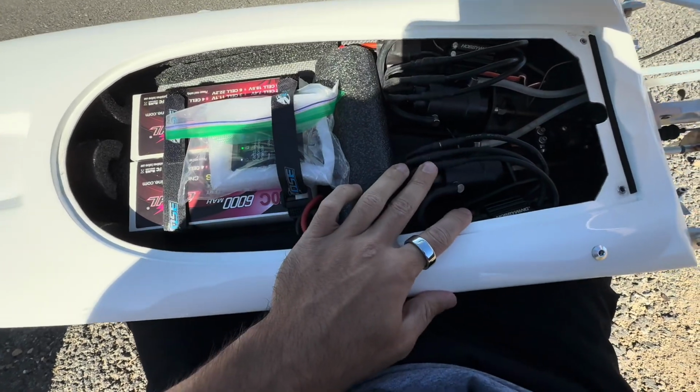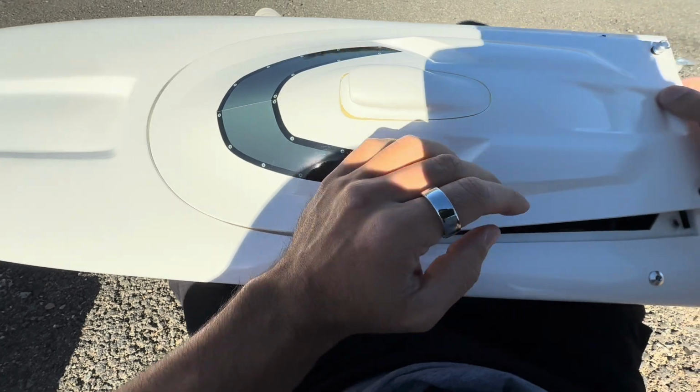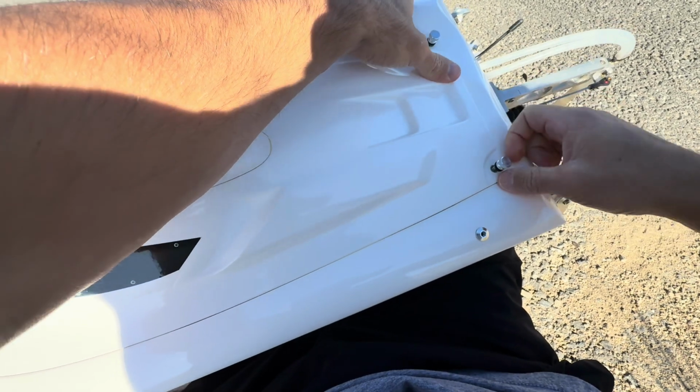GNSS is recording. 4082s, 180s for the Delta Force Twin Mono. Beautiful 75-degree day out here. Hope you guys are all doing well.